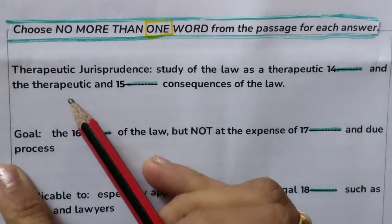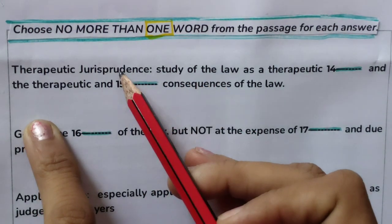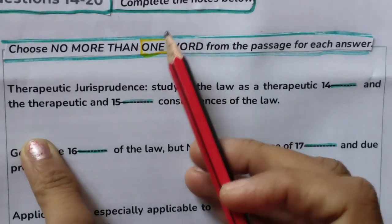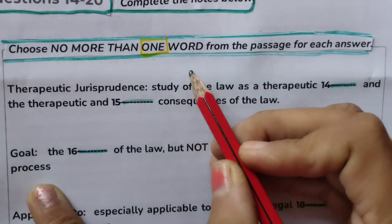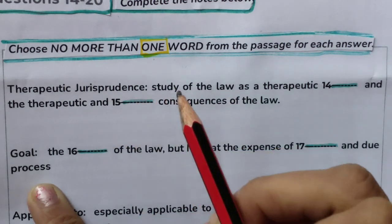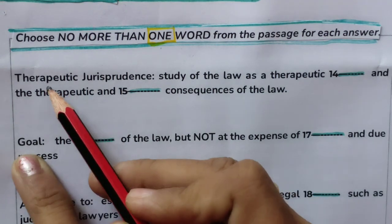Let's read it. So of course, how to do this fill in the blanks? Of course, we have to read the instructions first. They have given the instructions: choose no more than one word, only one word, not using the, of, in, nothing. Only one word means one word. So here now let's read it.